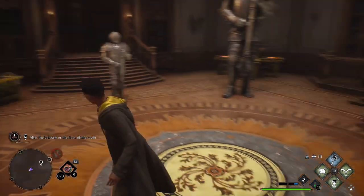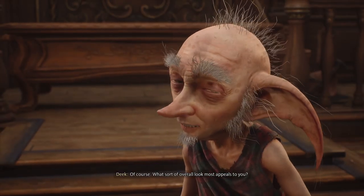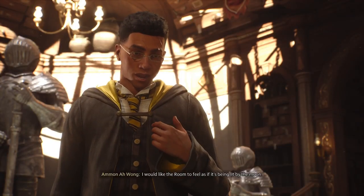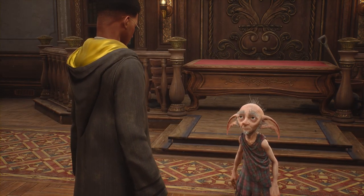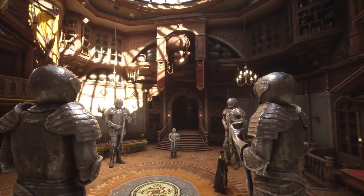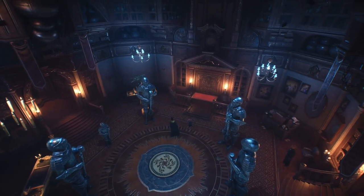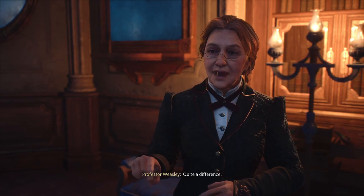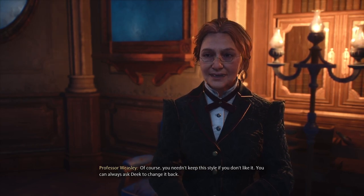Deke, would you mind? Of course, Professor Weasley. Professor Weasley said I should ask you about changing the room's ambience? Of course. What sort of overall look most appeals to you? I would like the room to feel as if it's being lit by the moon. Oh, sounds perfect. Quite a difference. Of course, you needn't keep this style if you don't like it. You can always ask Deke to change it back.